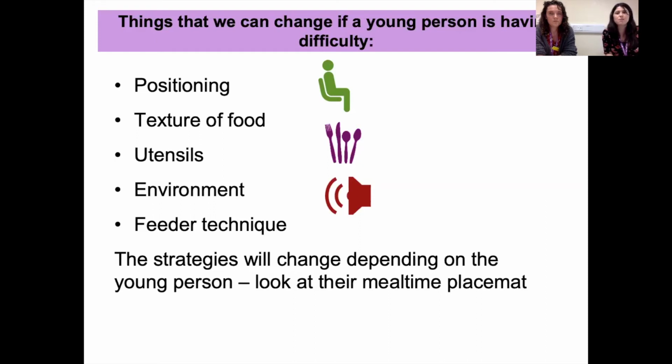Utensils, so in collaboration with OT, we might have a think about the size of the spoonful that we're giving, so therefore we might use a different size spoon. We may have a different style cup. So for example, if we want to slow down the flow of fluid, we may opt for a straw or a sports bottle rather than an open cup that's got a big hole, which is going to let lots of fluid get to the back of the mouth quickly.